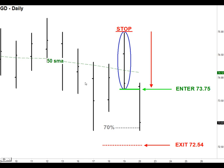Remember, if we want to take the rule into detail, the rule simply is if you get a short setup bar, the way we have here circled in blue, it's not valid unless your entry is below the buy-sell line. Okay? So if we had this setup bar here circled in blue, but our entry would have been above the buy-sell line, we would have entered above this line here, it would not be valid. But since our entry was at 73.75 today, and that is well below the buy-sell line, it's a valid trade, even though the majority of the bar is above the buy-sell line.